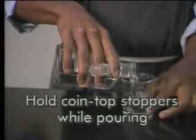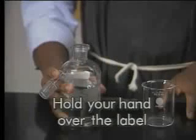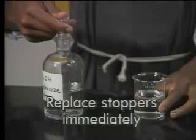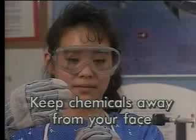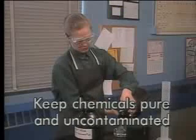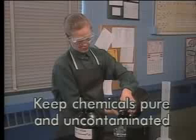Hold coin top stoppers between your fingers while pouring. Hold bottles with your hand over the label. Replace stoppers immediately. Keep chemicals away from your face. Work with harmful volatile chemicals under a hood. Keep chemicals as pure and uncontaminated as possible.